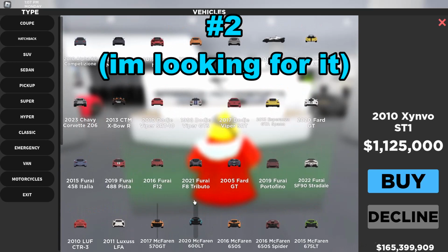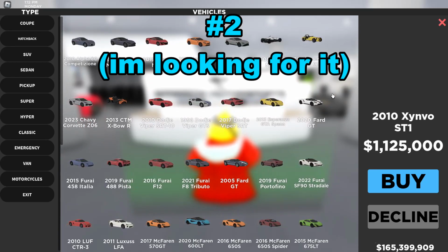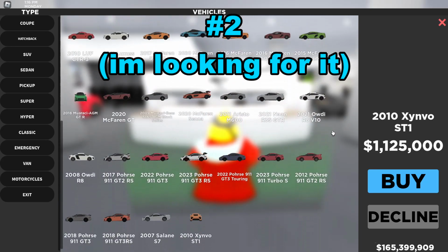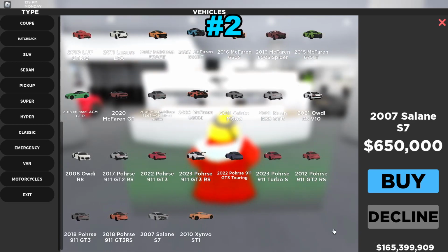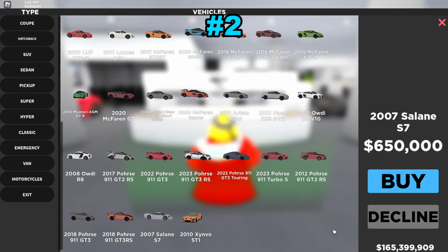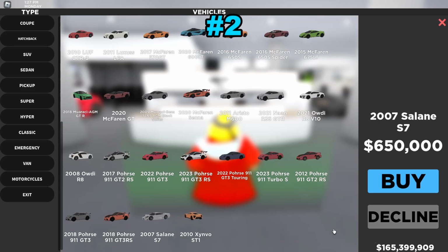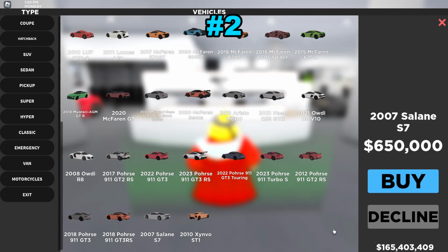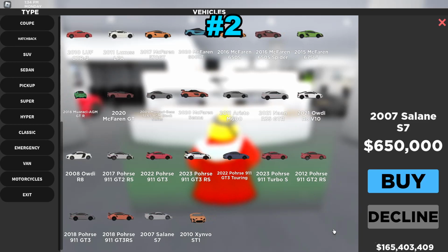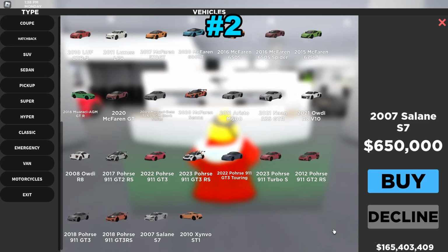It's $650,000, and it is a car that goes 250 miles an hour. But it looks really nice. Its speed, I mean, if you were to put it on the road, it literally just drags itself across the entire way. You have spinning tires with grip tires. It just spins. It's really nice. It's also cheaper than the ST1. This is why it goes a little higher than it. But 250 with upgrades, it goes pretty nicely. Just turn traction control off and just watch the tires burn.